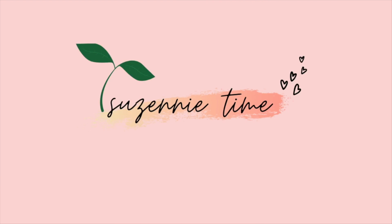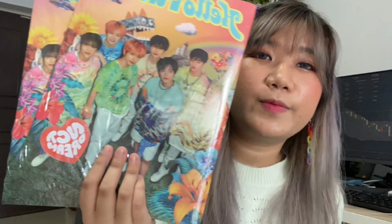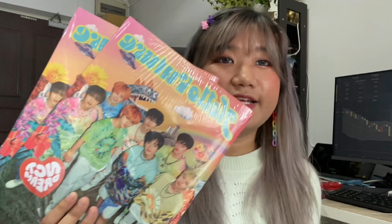I also love Bungee and Life Is Still Going On. Those are the three new tracks. So I have 4 copies with me here today, 2 Hello and 2 Future. The album's packaging this time is really pretty. I think out of all the NCT Dream albums, these are the prettiest in terms of packaging, and there's a lot of insert inside as well.